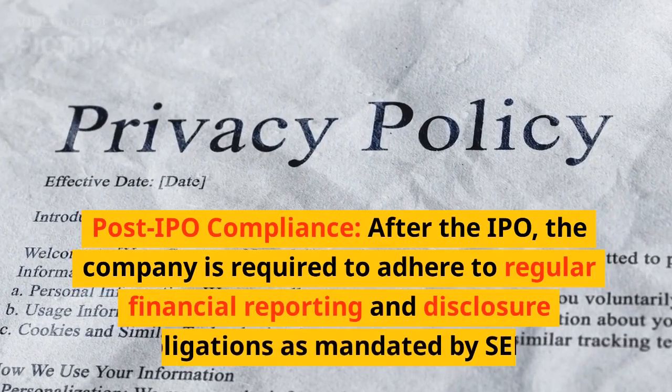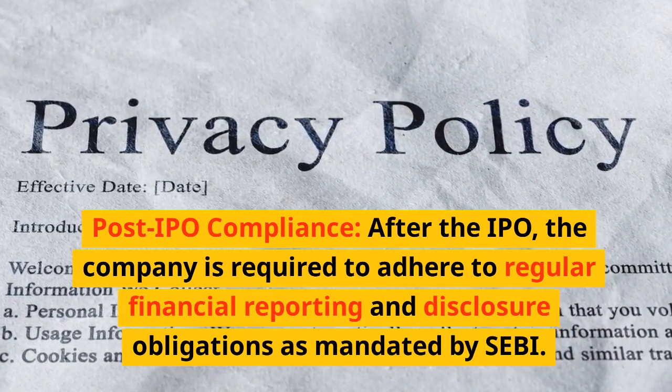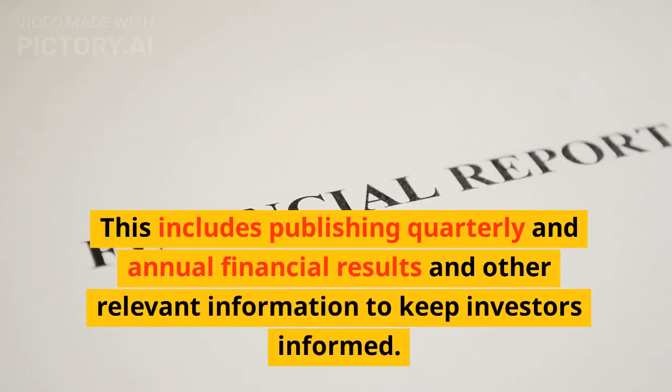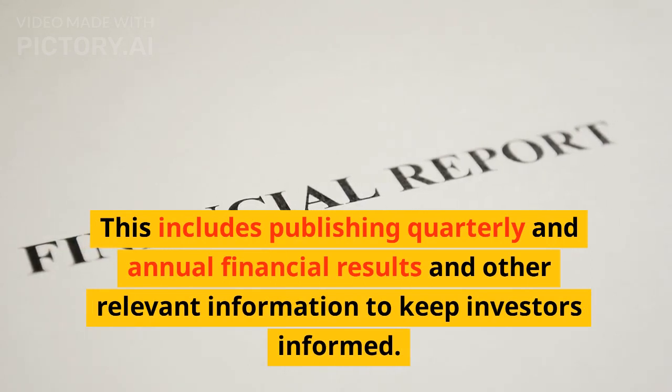Post-IPO compliance. After the IPO, the company is required to adhere to regular financial reporting and disclosure obligations as mandated by SEBI. This includes publishing quarterly and annual financial results and other relevant information to keep investors informed.